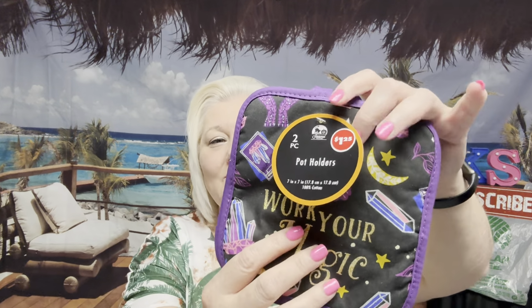Now, I did pick up these here, not necessarily because I like them, but they are purple, and I don't want to spend a lot of money on them, because I'm doing Haunted Mansion, and Haunted Mansion to me always seems to be like purples and blacks and whatever else I throw in there. They have kind of like a little Halloween saying here. It's like work your magic. It's got the look like Madame Leota's crystal ball. So I kind of was putting that in there, but the purple is what really got me.